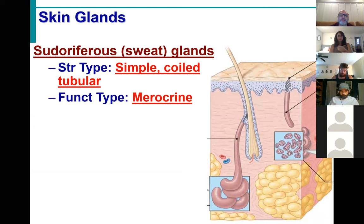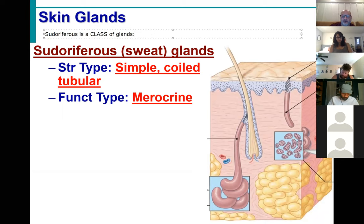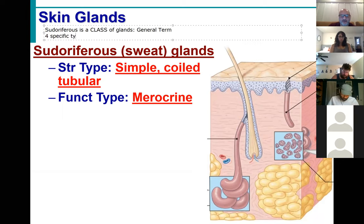So let's talk about our second type of glands, sudoriferous glands. Now, unlike sebaceous, which is just one type of gland, sudoriferous is a class of glands. So in other words, when we say a gland is sudoriferous, this is a general term, because as it turns out, there are actually four specific types of sudoriferous glands.